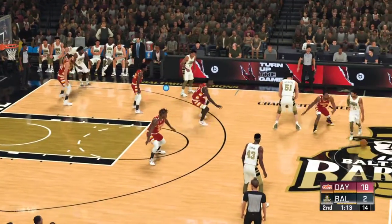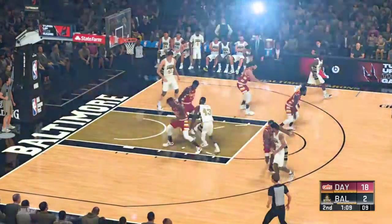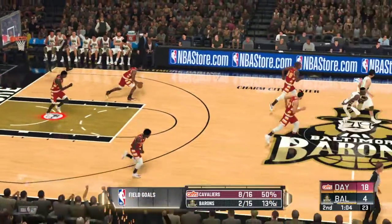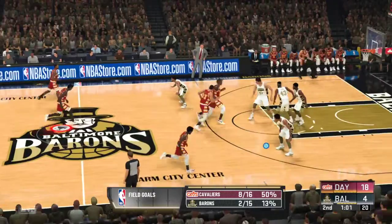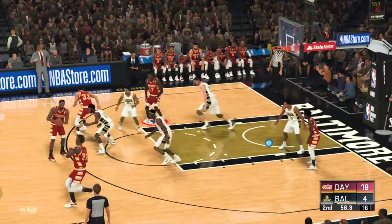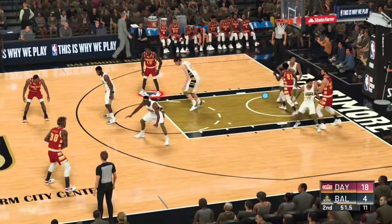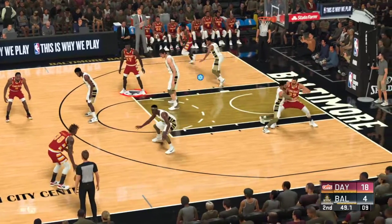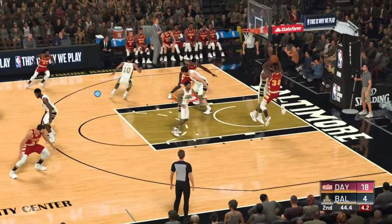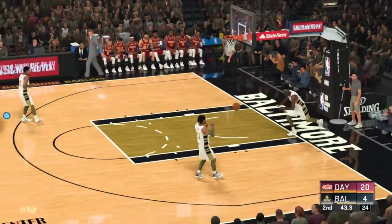Rose with the ball. Still looking for his first bucket in this one. Here's Siakam, and he converts the layup. Defensively, you just can't afford to give these easy looks up. Just asking to get burned if you do. Leonard against Wiggins. 51 seconds left in the second quarter. Now here's Howard. Banked in off the glass. And the Cavaliers lead by 16.